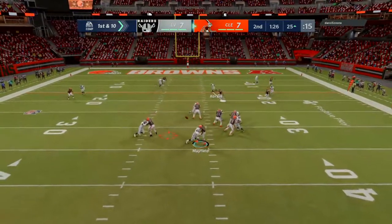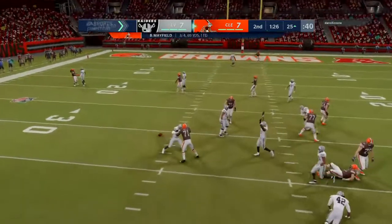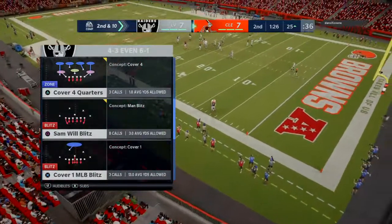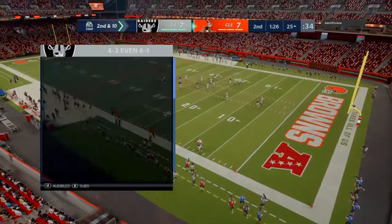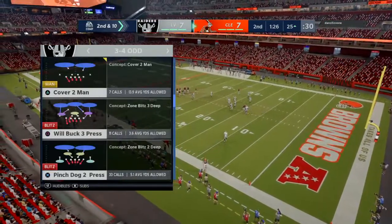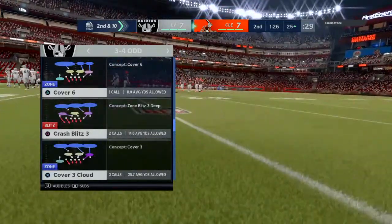Working out of the gun, Mayfield. Oh, the ball comes out on the hit, but they'll say it's incomplete. Landry, the intended target, and it's second down. They've given up a few first downs on this drive, but getting the incompletion there, that should give them something to build on and maybe turn the tide.